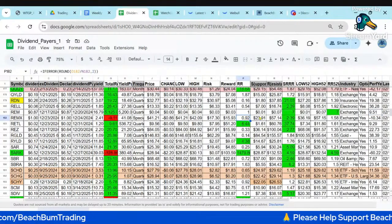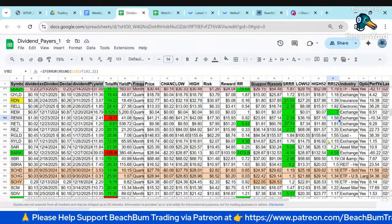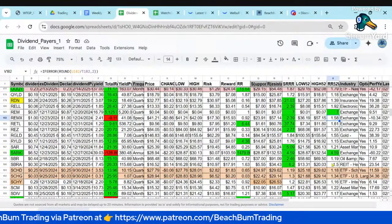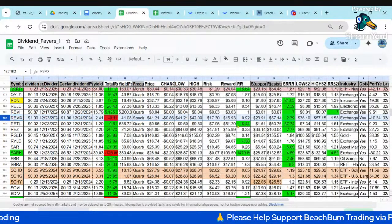Near-term risk reward profile is not great, but longer term over 2.4, 52 week, but that's down at 24. So the 52 weeks only about 1.6. So again, you can take a more detailed look at REMX using our dividend payers Google sheet as well.